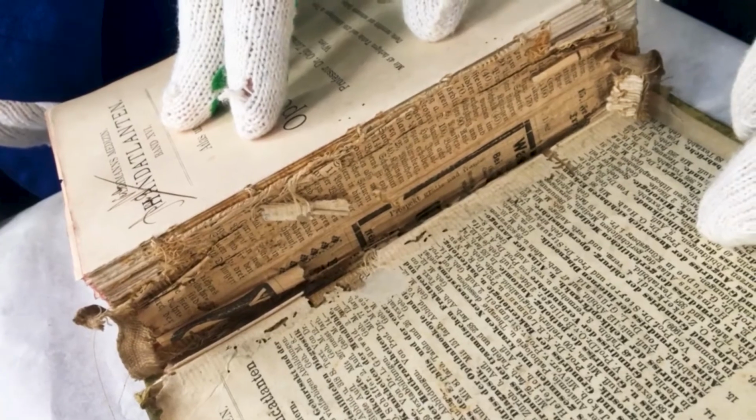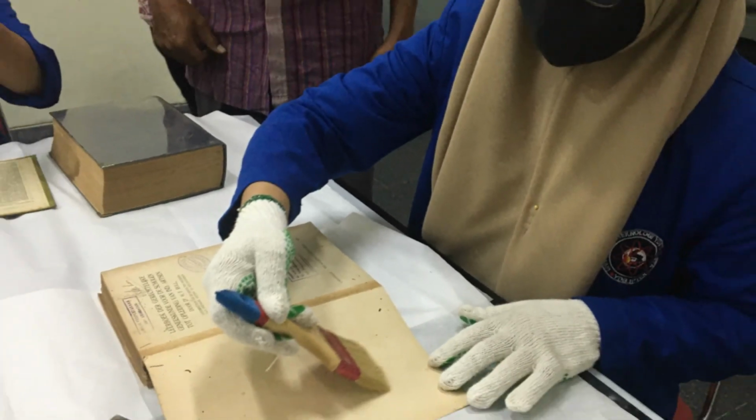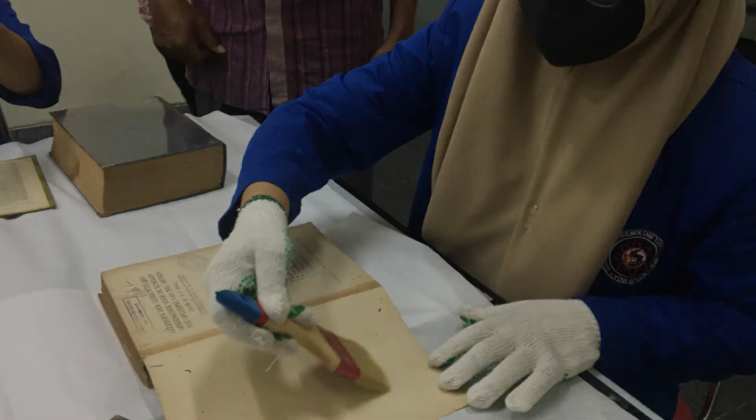The preventive methodology is a method to treat the books so they will not be attacked by mold, moisture and insects. The equipment is quite simple, because you just need a pair of gloves and a brush.